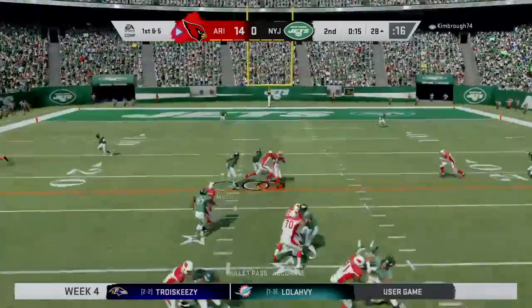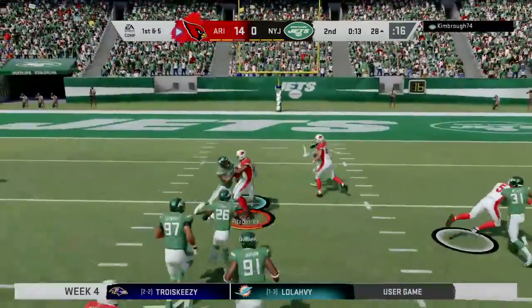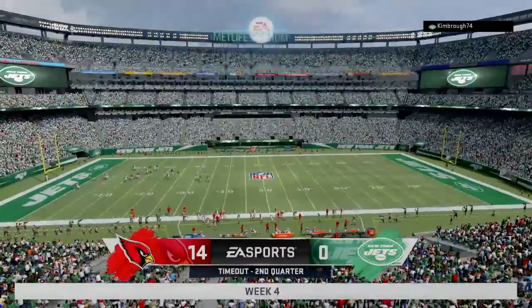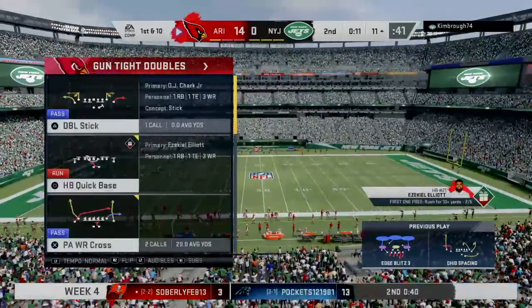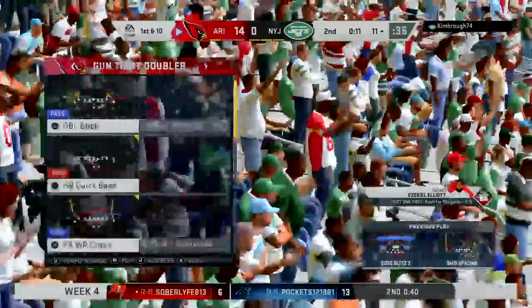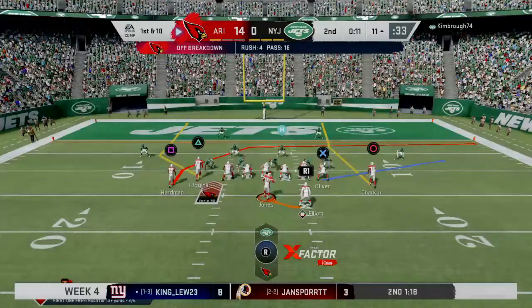Jones. And that's complete. It's the tight end Daniels. And down inside the 15, shy of the 10. Now the Cards are going to call another timeout, their second, as they stop it with 11 seconds remaining in this first half.